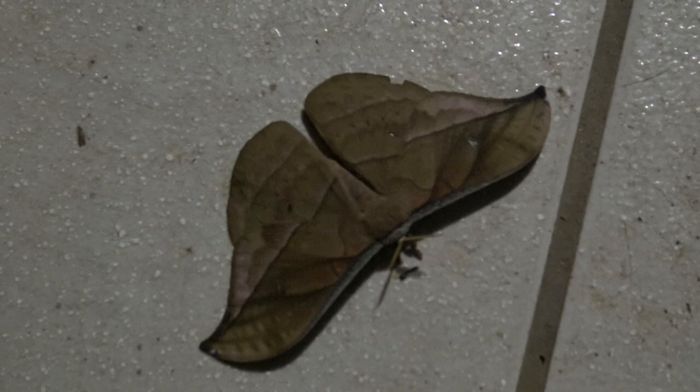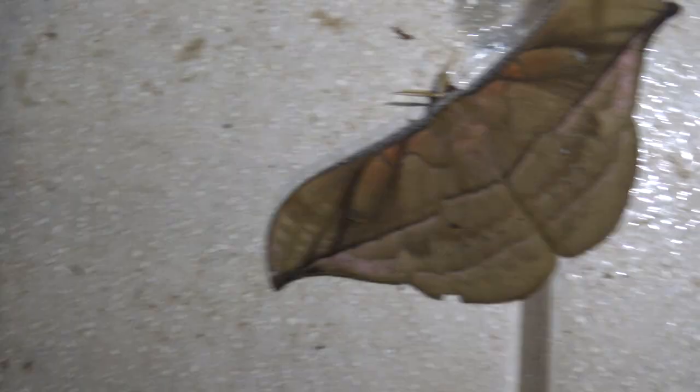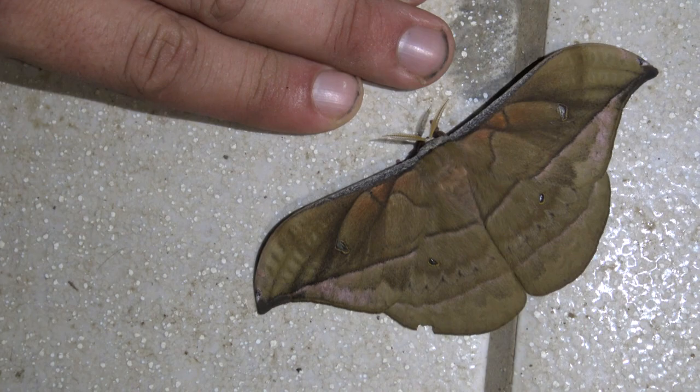It's a Coppaxa! It's a Coppaxa! My first wild Coppaxa species! Oh my gosh! This is what we are looking for. Fantastic! Yo! In South America there's many species.